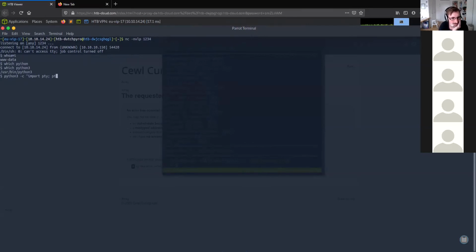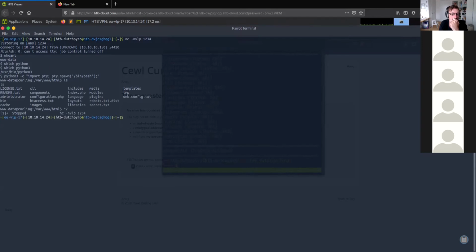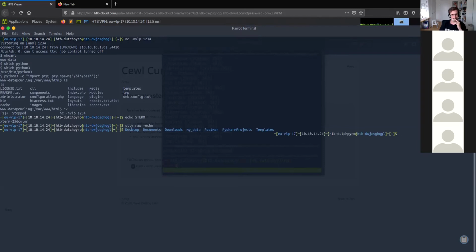You can import pty. Then you can use the pty library to spawn /bin/bash. Right now, you can see our shell looks much better. But still, we can't use commands properly. So something we can use is, if you press Ctrl-Z, you can basically put the program in the background. So you have this thing on your system called the TERM variable. Your terminal sets it to a value. It depends on whether you use tmux or the default Parrot terminal, and just echo it and you'll get a result back. Also something important is to use stty raw -echo. So if I type something now, you can't see output, but it is there.